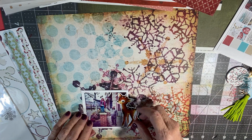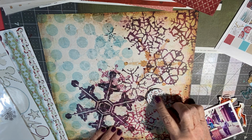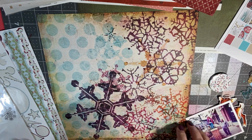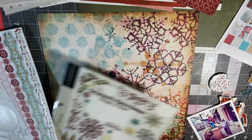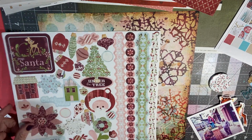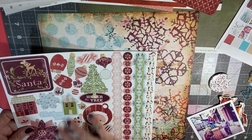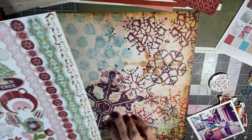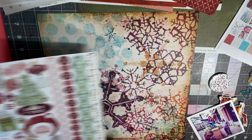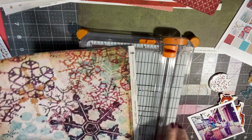So I thought he would look cute on here. And I've got a flair that has exactly the right colors. That's where my gray was going to be introduced. So yeah, let's do this and see where we end up. Now that I have these colors, every kind of red that's in here is in here. If I introduce pink, that's going to be a new thing, but we'll see. Let's cut the branding strip off of this.